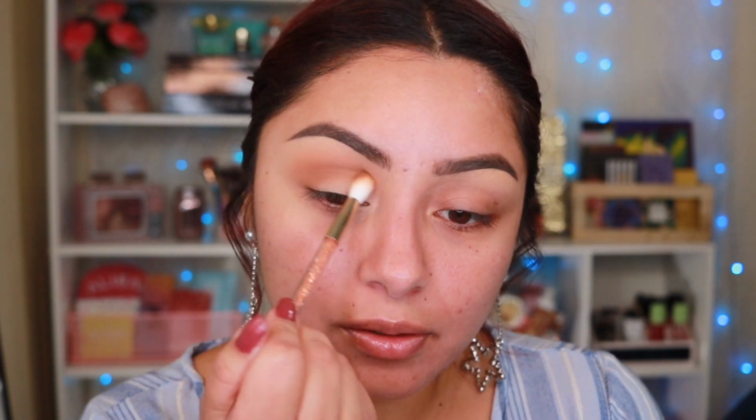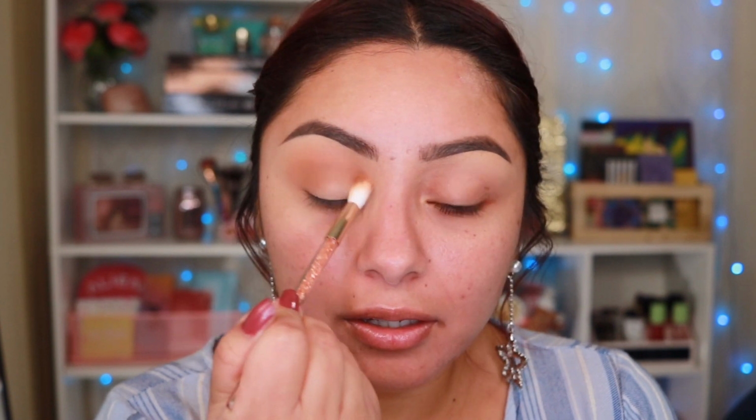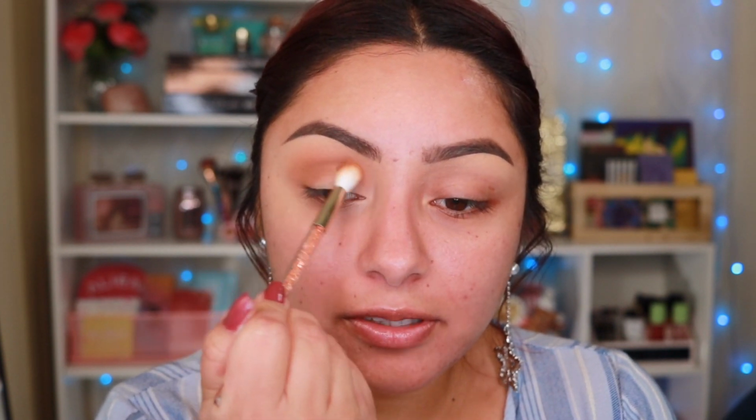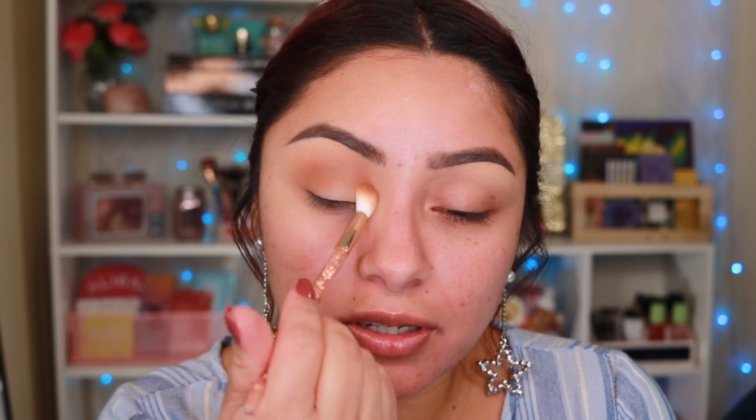This color is building up really pretty, but I'm not even surprised because Wet n Wild really does make good products for eyeshadow and highlighter. I actually really enjoy their foundation, their eyeshadows, and their highlighters out of anything.